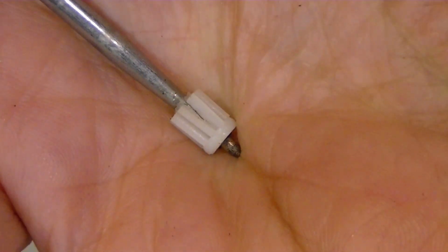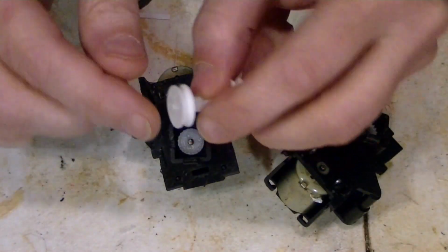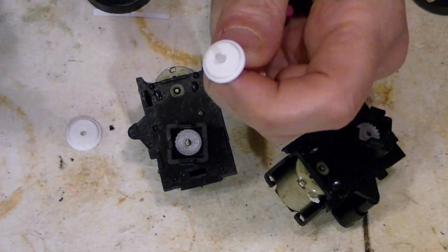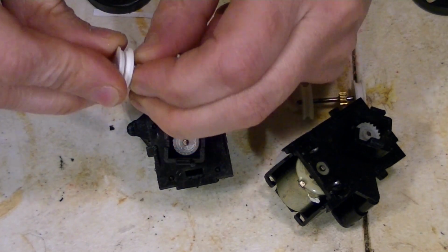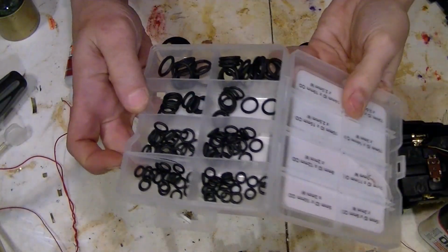Boom, crack. So you can see that gear's cracked. So I 3D printed out some wheels, and I do them in halves so that they come out nicer. And then I just glue them together. And so now I take some O-rings.